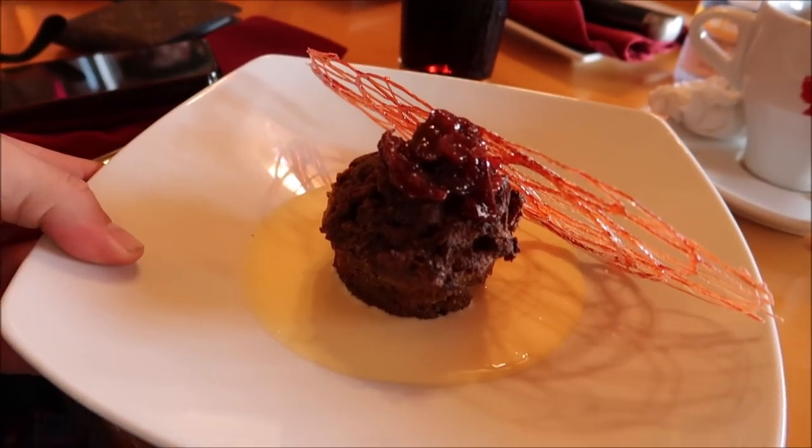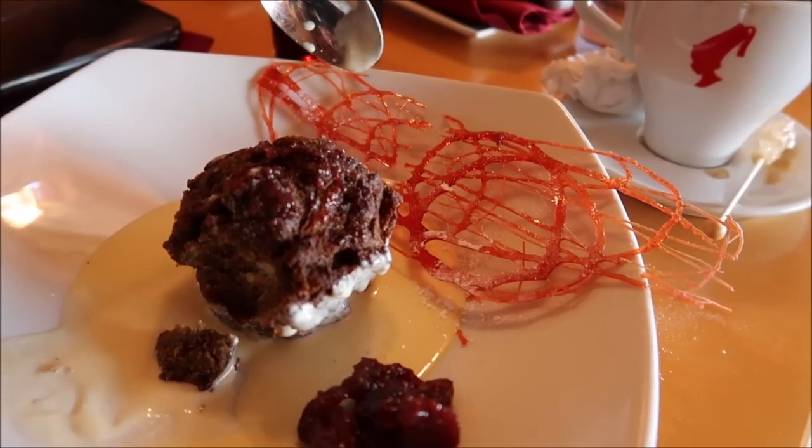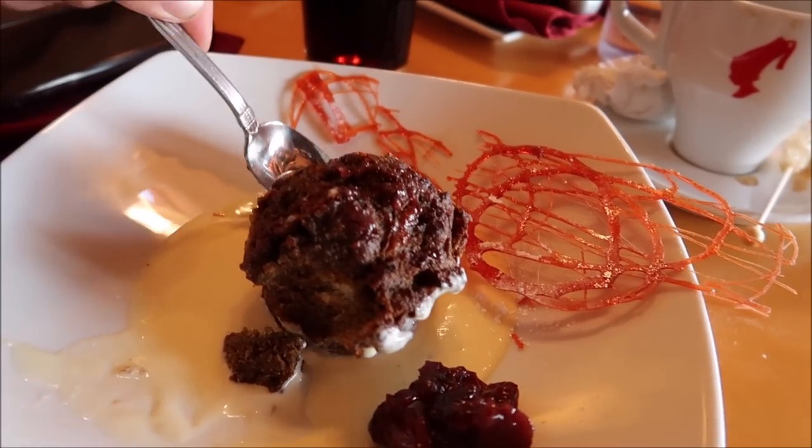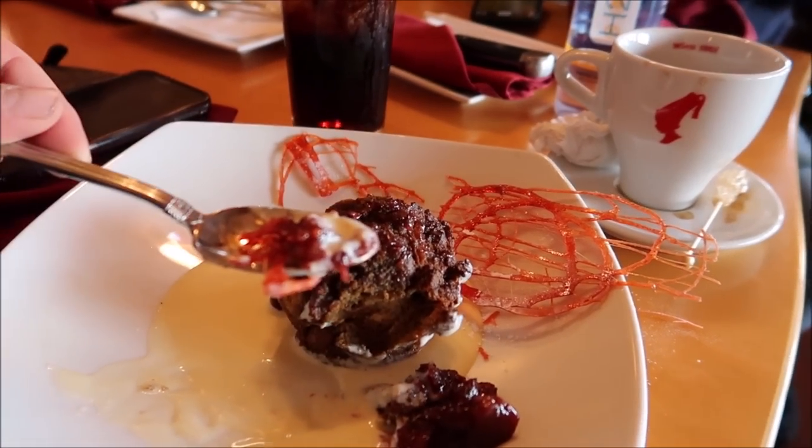Seasonal bread pudding. I'm just eating a little bit. This is such a fancy dessert. Look at that. I'm breaking it apart, adding some scoopsies on there. Grab some of those cranberries, some of that bread pudding, you know. This bread pudding is so good. Wow.